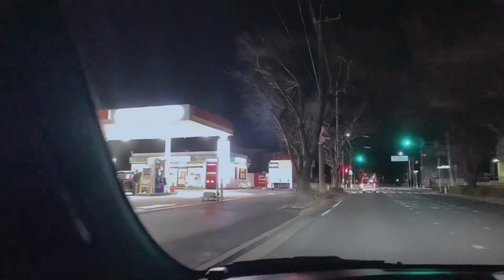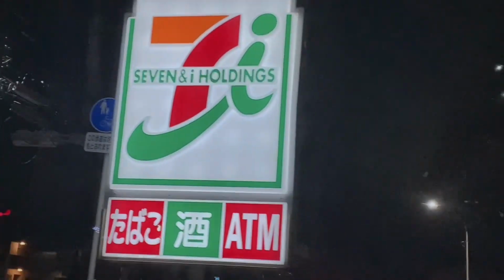Gasoline stand. So here, 7-Eleven na tayo. Yun, 7-Eleven. Sa bababa na ako at may kasama tayong magandang dilag. Beautiful girl, beautiful lady. Ayaw magpakita. Camera shot.